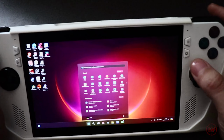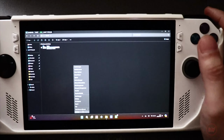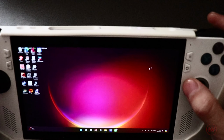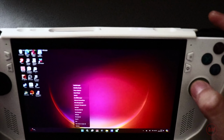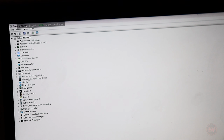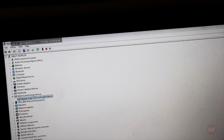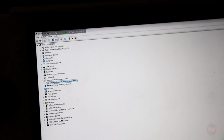Let's see if I can actually do anything. Let it warm up a bit. Right, so it actually wasn't doing its thing. I've taken out the SD card. But if I go into device manager, so if I right click device manager, the SD card slot is under memory technology device. So this is actually where your SD card drivers are. Let me try and roll back this driver, see if it does anything.